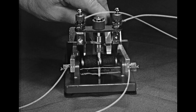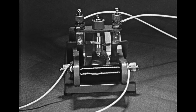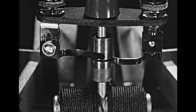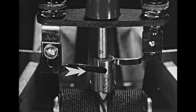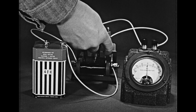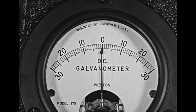By replacing the bar magnets with an electromagnet to produce a more powerful magnetic field, we can generate an alternating current of enough voltage to light a small bulb. A different kind of current can be generated by changing the way in which the armature is connected to the circuit. To do this, we'll replace the two slip rings with a single split ring called a commutator. From the commutator, current passes to both brushes in such a way that current flows through the circuit in one direction only. This is called direct current, or DC.